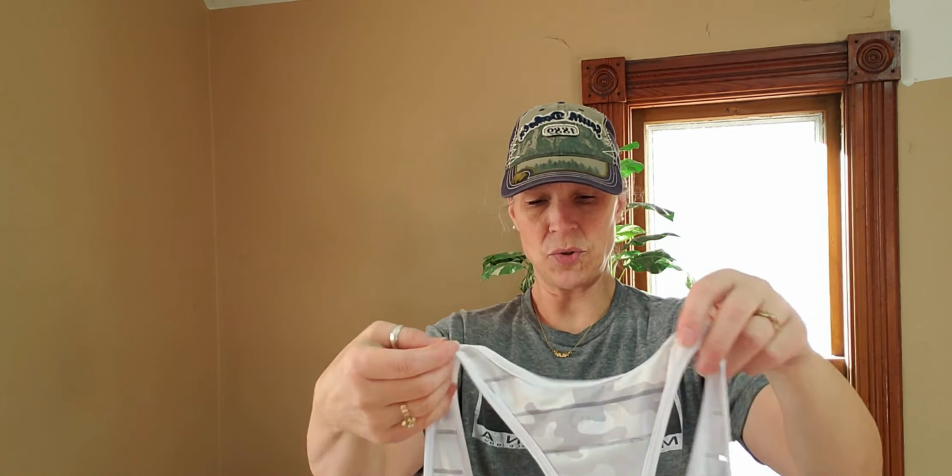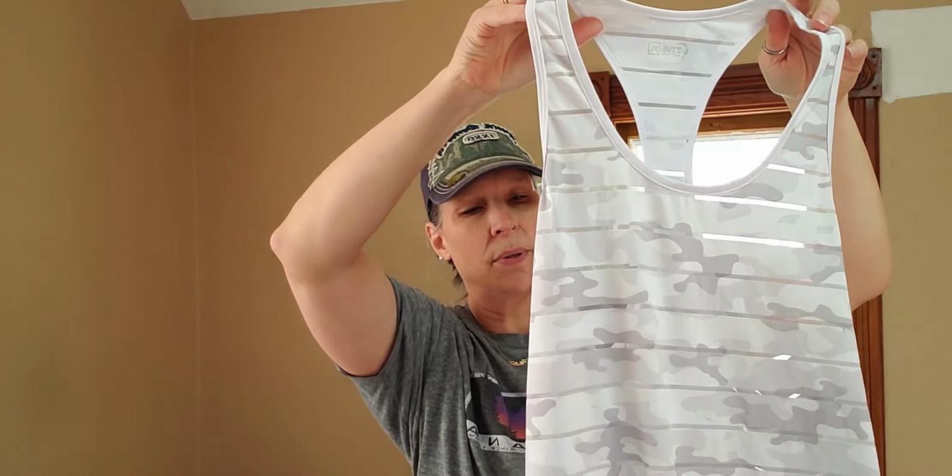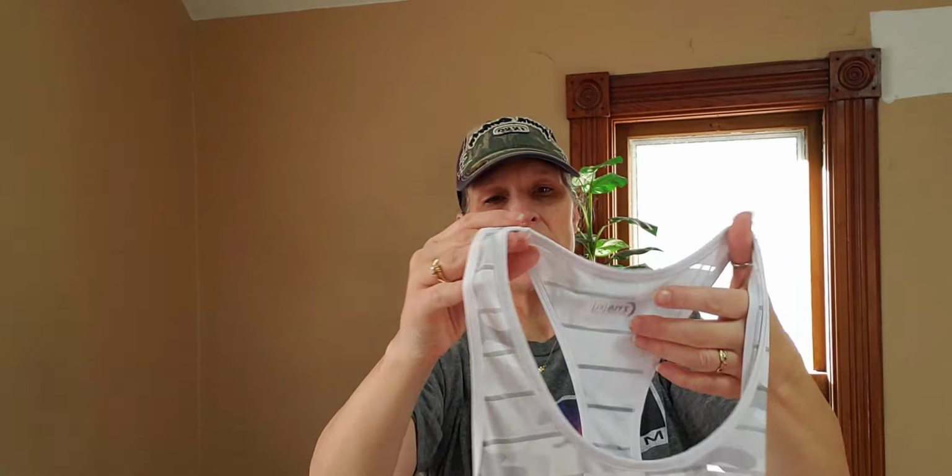Okay, and then last but not least in this one is Zaya extra large. Just a nice, great athletic top. Very cute. It's a gray camel print with the see-through stripes. Very cute. So those are the pieces in this particular box.